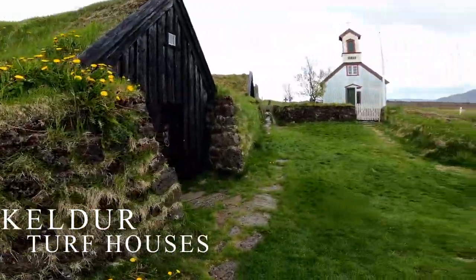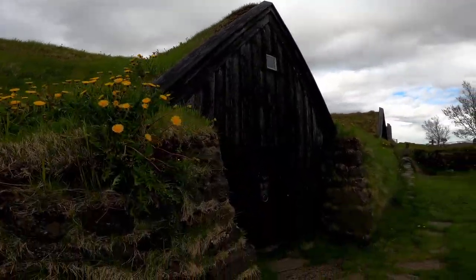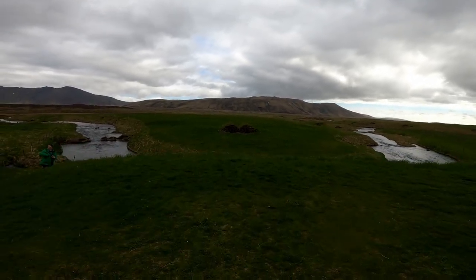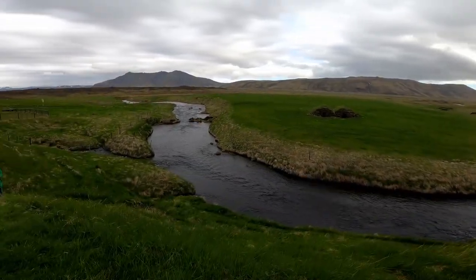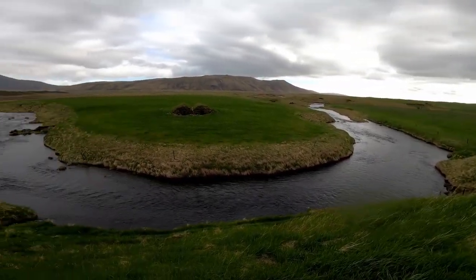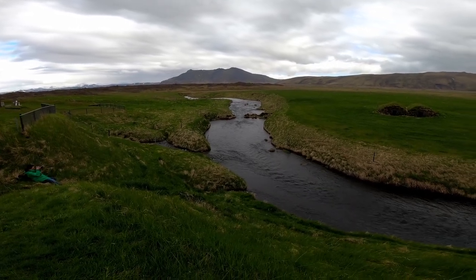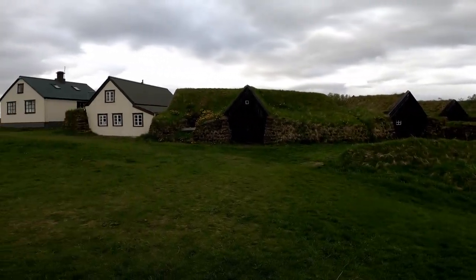So here is Kelder, where they have sod houses. The roofs were sod. There's a couple down here, right next to each other. A couple little bunkers down there. I guess this is a salmon fishing village from back in the 13th century, when Irish monks immigrated here. It's pretty neat. Wish I had my pole here. Could slam some salmon. Right now it's raining though. Still pretty neat, kind of like out of a Shrek movie.